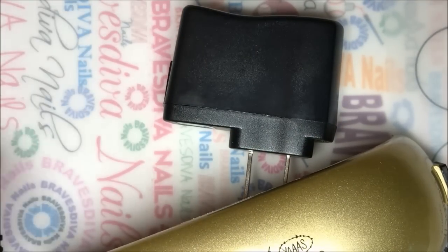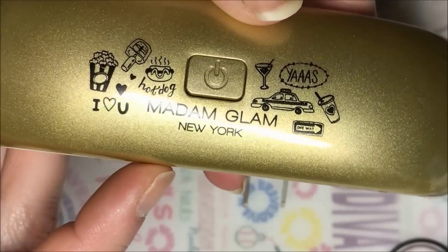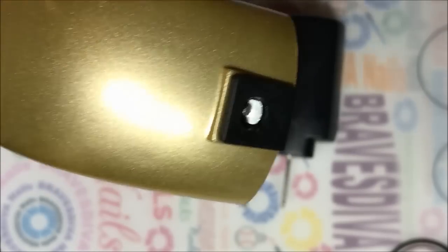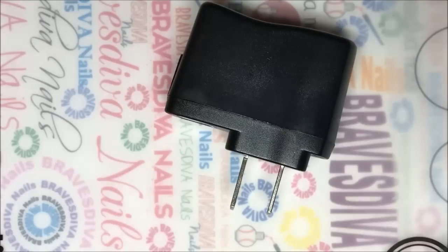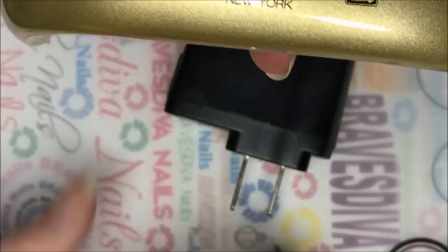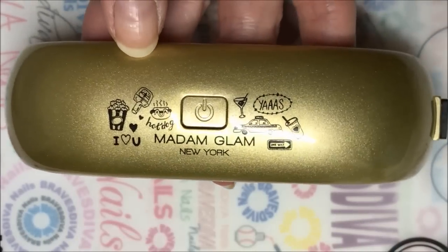Maybe I go into more details about the lamp, but this is a 9-watt lamp. But look how stinking cute it is. Look how freaking cute it is. Again, you plug it in. My nail art lamp here is cascading its amazing lightness down upon the beauteousness that is Madam Glam polishes.